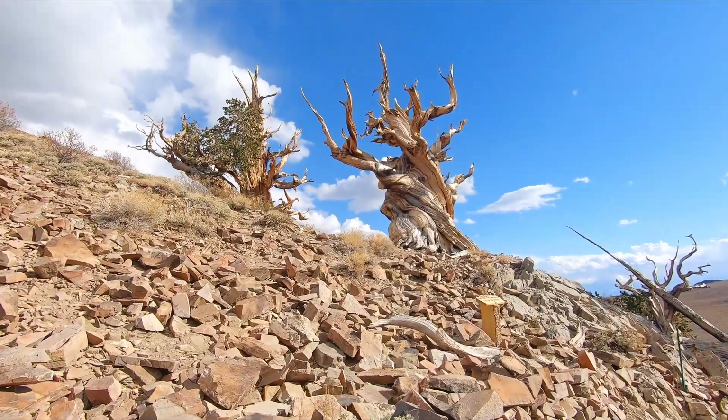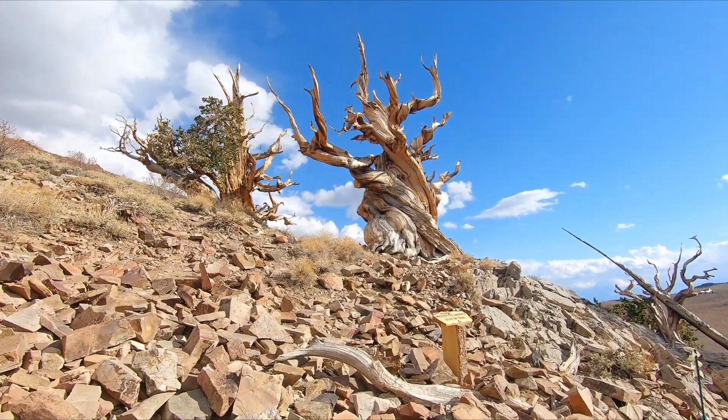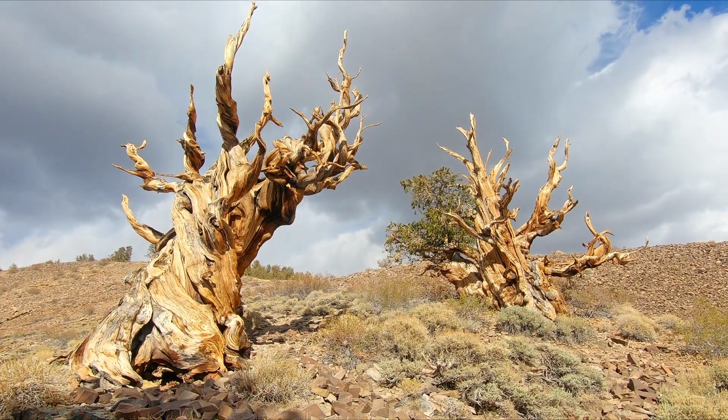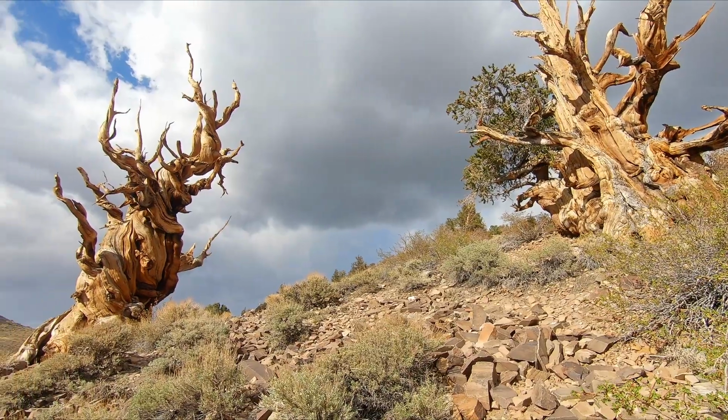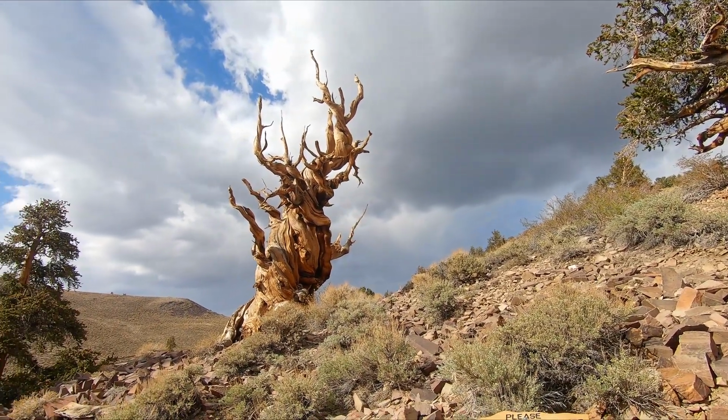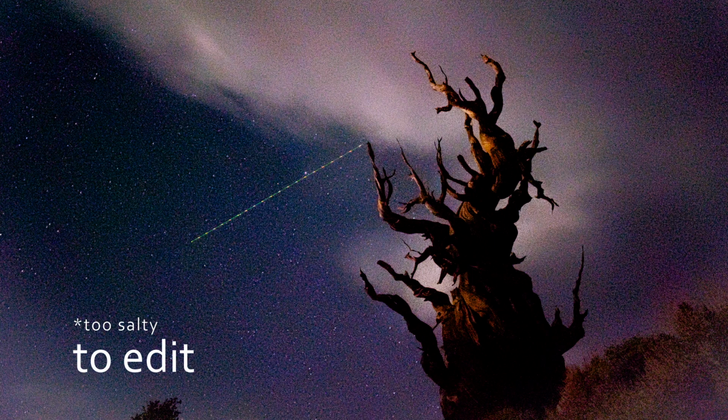Towards the end of the Discovery Trail is where you will find some of the most photographed bristlecones with a stunning view of the hills behind. I actually came back in the middle of the night to try to catch these trees with the Milky Way behind them, but I was skunked by some ominous clouds. Still, I got some interesting shots of the International Space Station trailing in the sky.